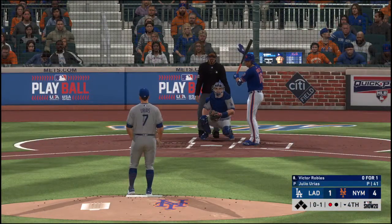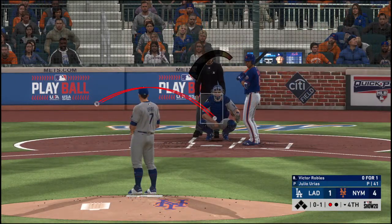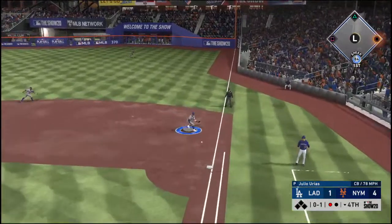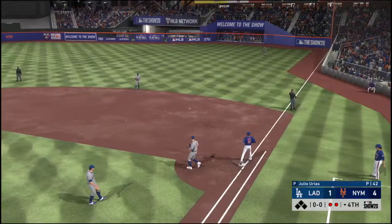Now he'll step out at the plate and reassess things here. The windup and the 0-1. Line drive snagged on a short hop, and he'll take it to the bag himself for the out.